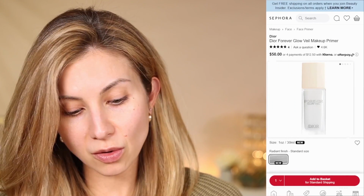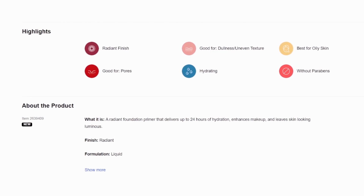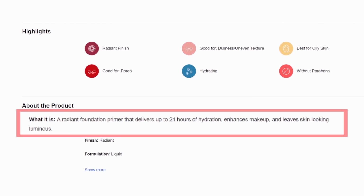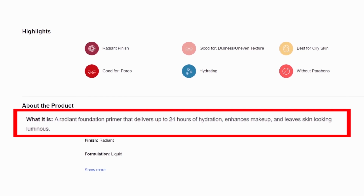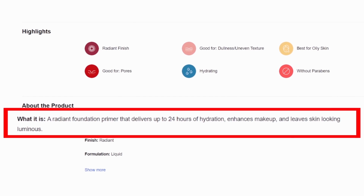Now the Glow Veil is described as having a radiant finish, no surprise. What is surprising is that on Sephora's website, it says that it's best for oily skin. It doesn't say all skin types, it just says best for oily skin. I would probably assume this would also be great for dry skin types. It says it's hydrating, it says it's good for pores, and it's also good for dullness and uneven texture. A radiant foundation primer that delivers up to 24 hours of hydration, enhances makeup, and leaves skin looking luminous.